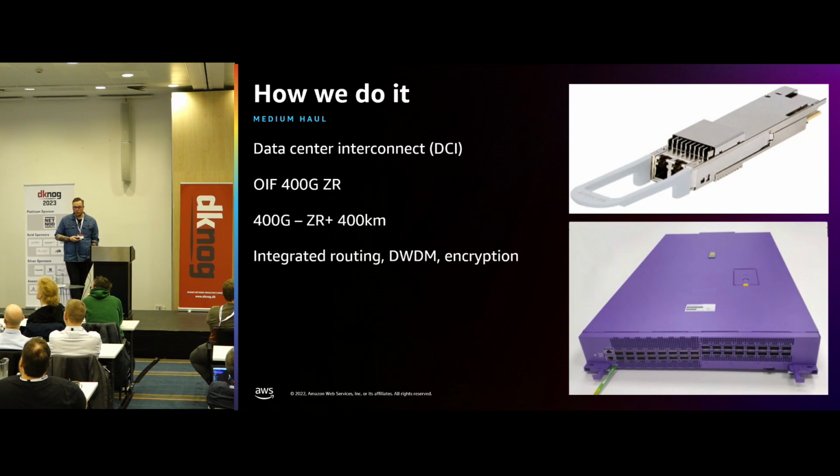Okay, so short-haul DWDM, sometimes called data center interconnect, DCI. Contrary to popular belief, this device is purple, but it's not from a vendor that typically does purple devices. It's our own design, and it relies on 400 gig ZR technology. I'm sure there will be another talk about that today, or maybe tomorrow. We use this for anything that's sub 400 kilometers. It has integrated routing, and it has DWDM and encryption, which in this case obviously means MACsec.